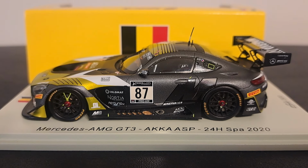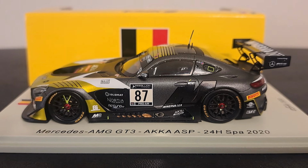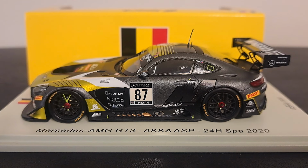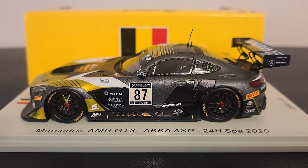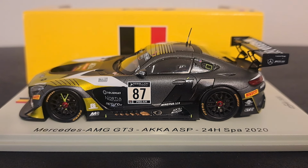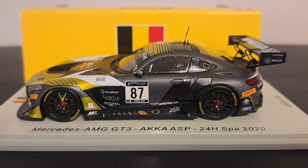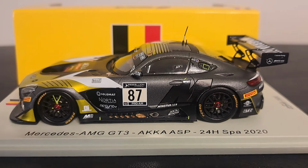As you recall, a few days ago, I downloaded a video of a Brabham F1 car. Today we're going to get back to sports cars. In this case, a Mercedes AMG GT3 from AKKA ASP that competed in the 24 Hours of Spa in 2020. And that name is just a mouthful.